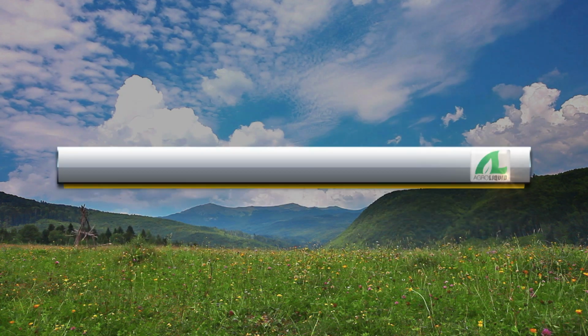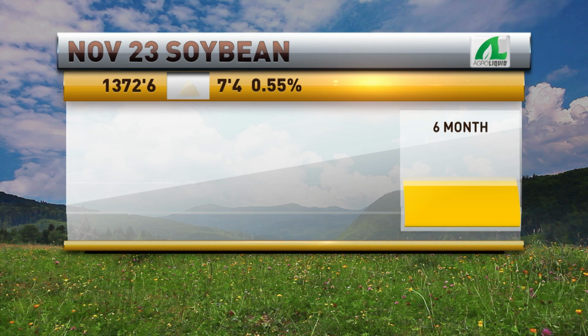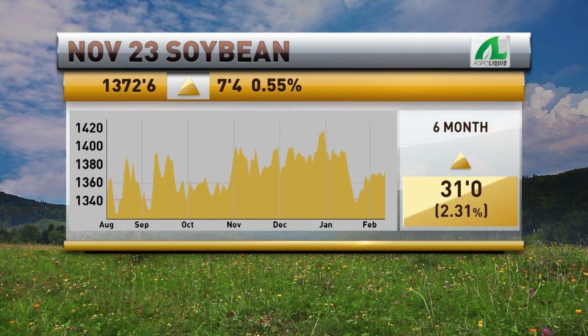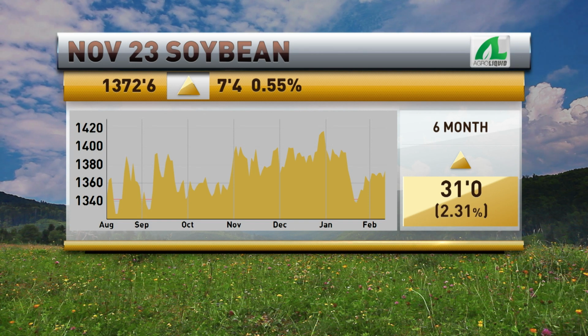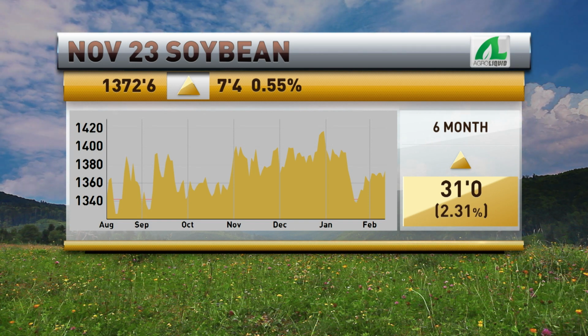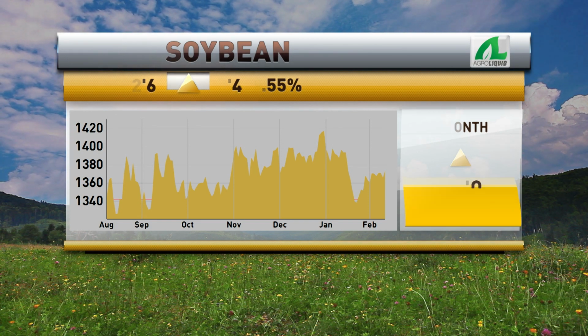Let's go to the new crop, November of 23. Let's say that's up 7.5 cents. We're well above that 13.70 line. When are we going to get to 14? Maybe the same day that we get to $6 in Dees corn. How about that? Now let's go back to that wheat market, Chicago wheat.